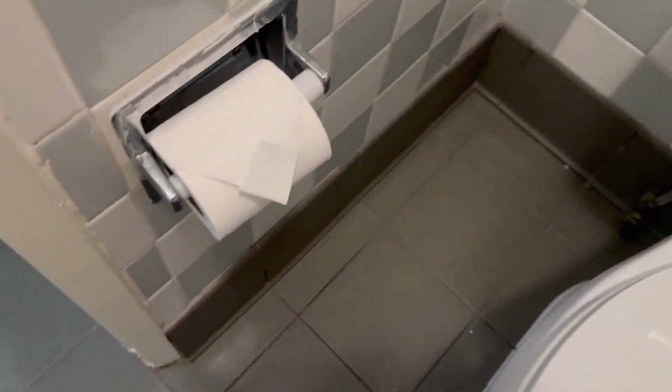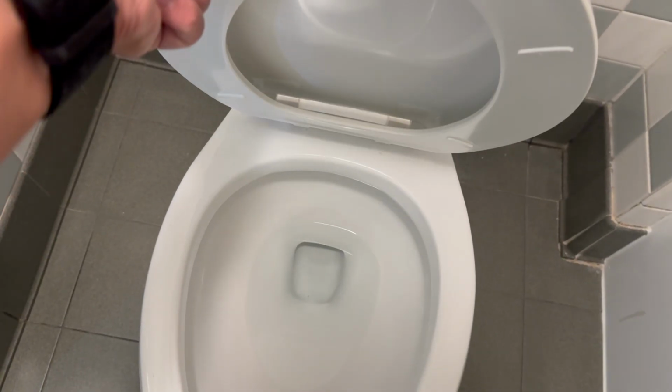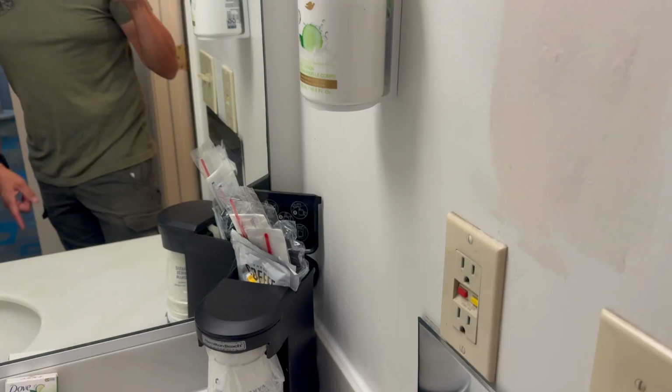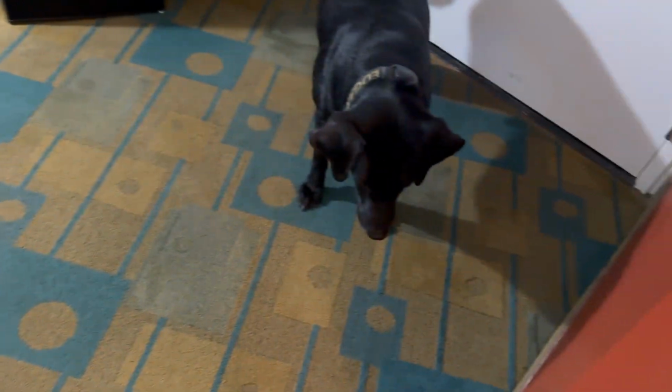First impressions, at least the toilet paper has that little classic touch on there that I like. What? Bro, what are you talking about, man? Fairly clean, not the greatest again. Does the job. It's weird, you have your sink and a coffee maker right next to the sink. I get it. Lotion, the little closet area, hair dryer, ironing board, iron, full length mirror, check yourself out at, luggage rack, dog.